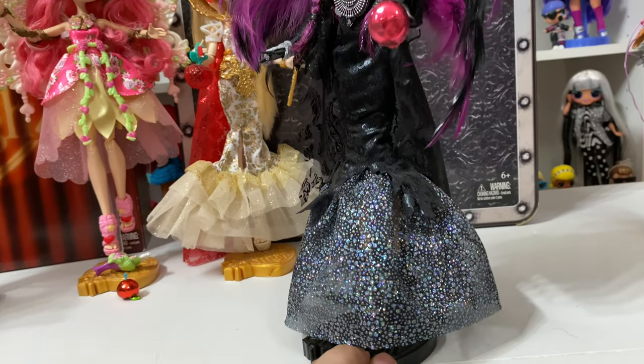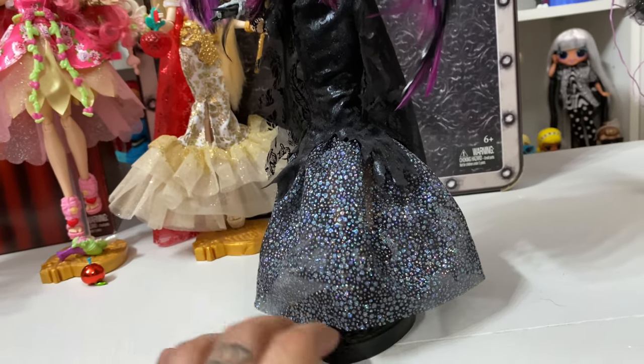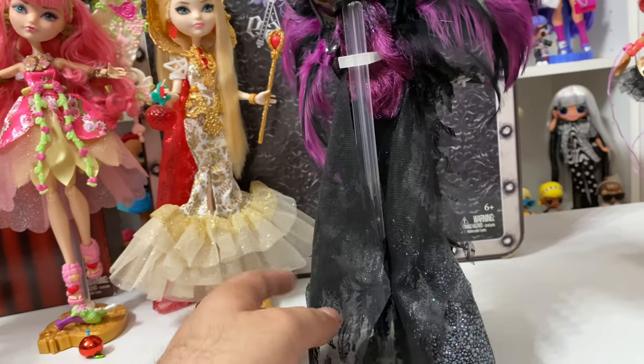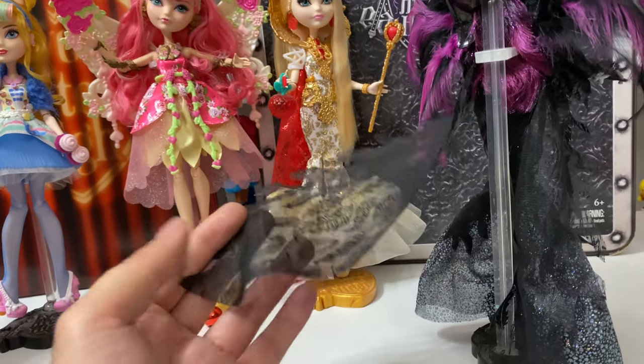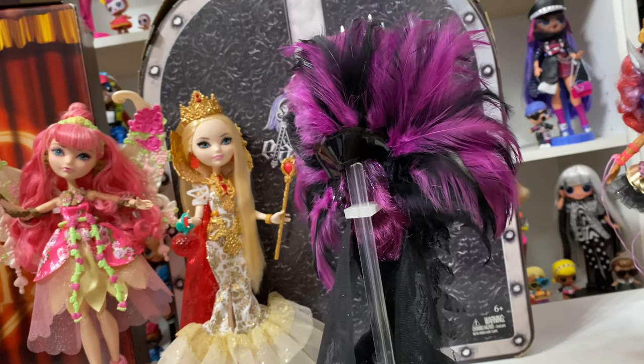Mm-hmm. And this is amazing. This is dragon scales. So pretty. It's meant to mimic dragon scales because, you know, Raven had a dragon. Evermore. And then there's this cape. Oh, you can see it so beautifully right there. It's glittery and translucent with all these feathers. Ooh, here's the back of her.